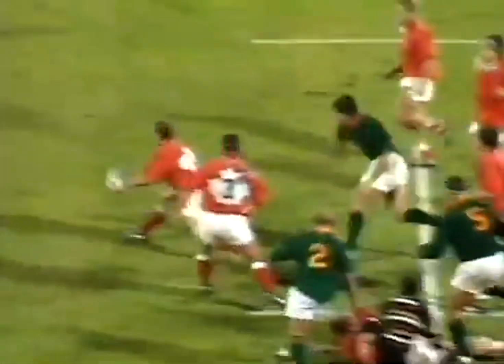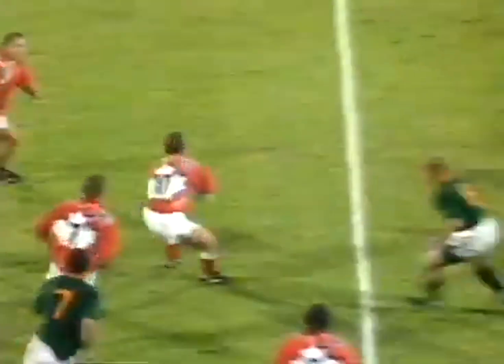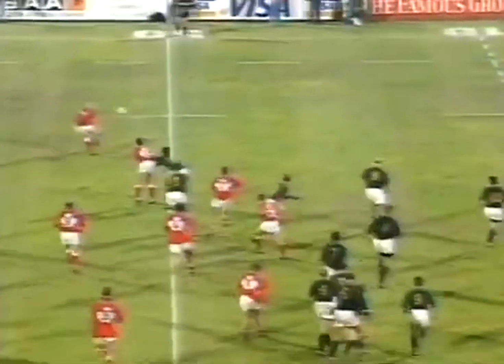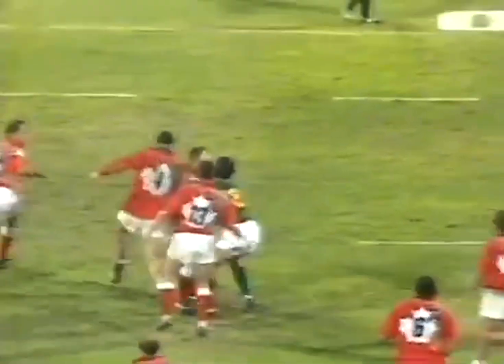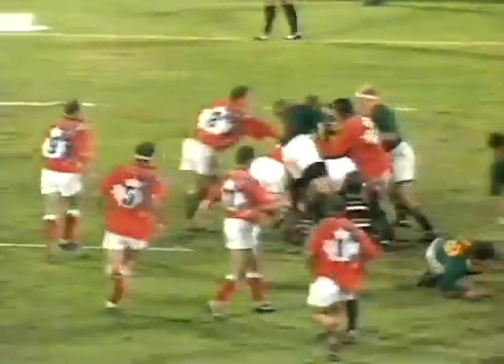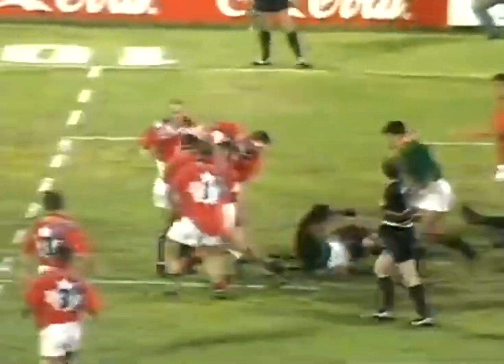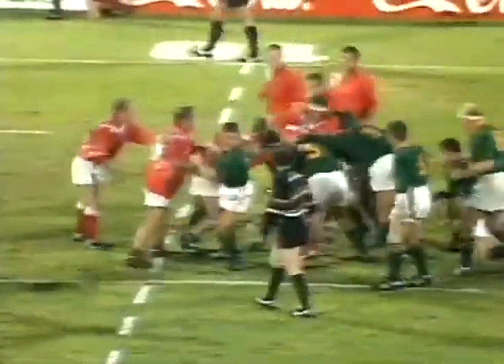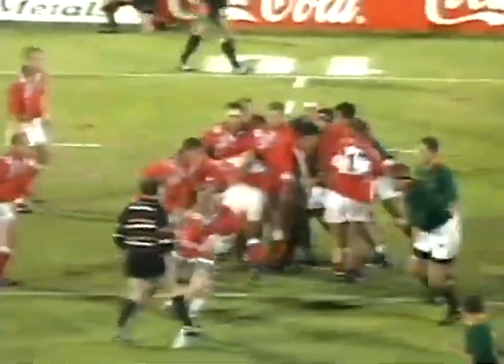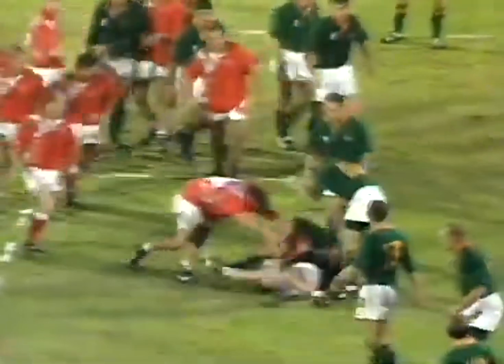South Africa with their big men in as well. It's a good clean-up by Canada. Then Graf's pass goes astray. Good pick-up by Steve Gray. There's been good defensive pressure by South Africa. Other side the advantage line. A couple of the big men just go flying into the Canadians. Eddie Evans with some support. Mark Cardinal.